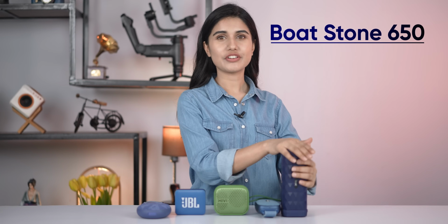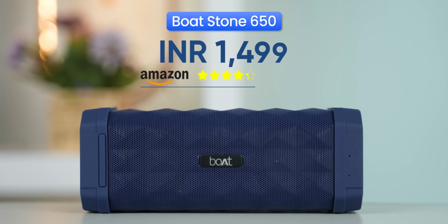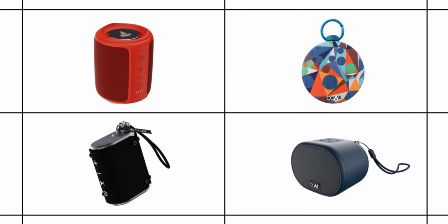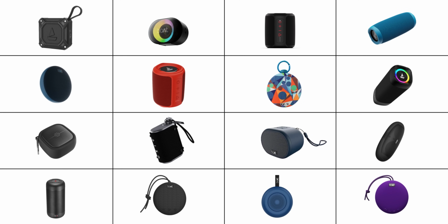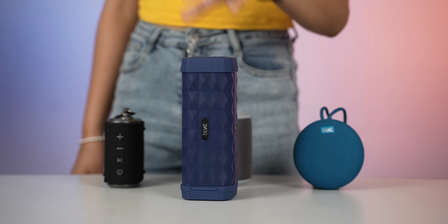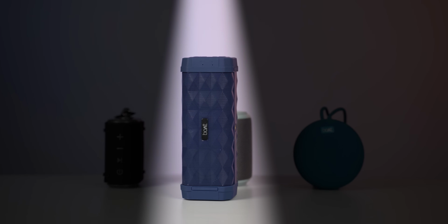Now this brings me to the Boat Stone 650, which is my pick for the best speaker under 2000 Indian rupees right now. Boat makes a lot of budget speakers, and in this sub 2000 price bracket itself, you'll be overwhelmed by the sheer number of options the company offers. We tested 4 of them for this video alone, and the Stone 650 came out on top quite easily.